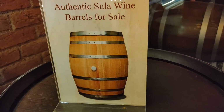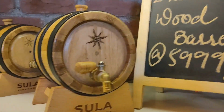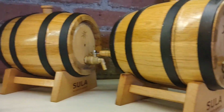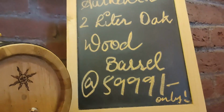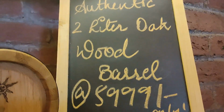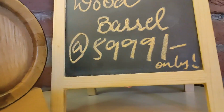You can redeem your coupons over here for the wine tasting and the tour. Vineyard 2. Sula wine barrels for sale. You will get it over here. It is attached with a tap also for your convenience. So small barrel. You can see it is an authentic 2-liter oak wood barrel, costing 5999 only.